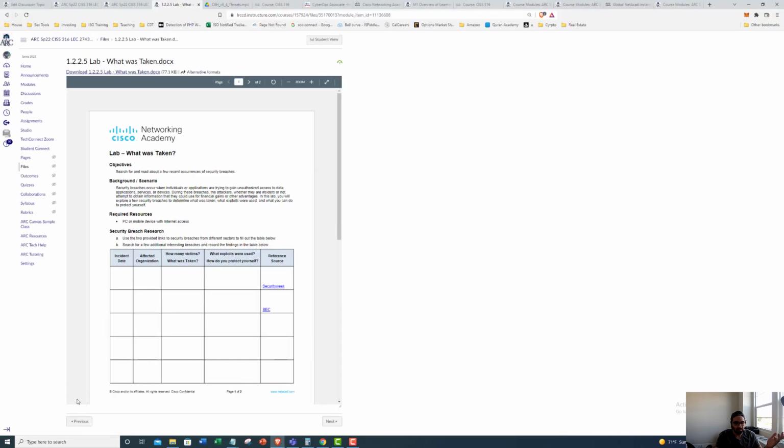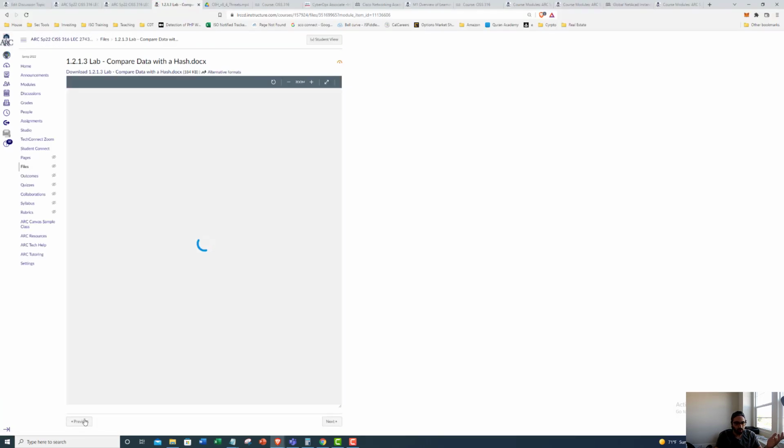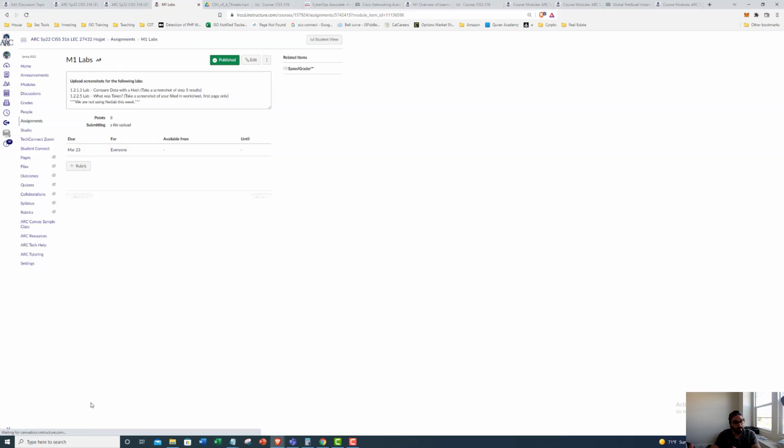Nothing too crazy, right, for the labs. And that's why I was saying we were not going to do the NetAcad labs yet until week 3, because that's when we actually start getting to the virtual environment, but we cannot go into that virtual environment until we understand, for example, how to take a hash of a document or a file, and understand how threat vectors work. So these 2 labs help with those specific areas.